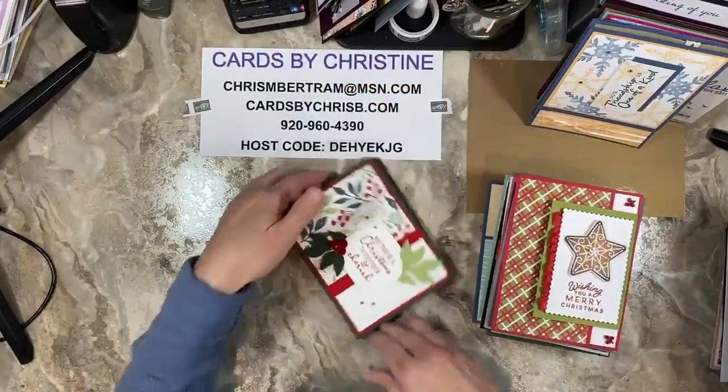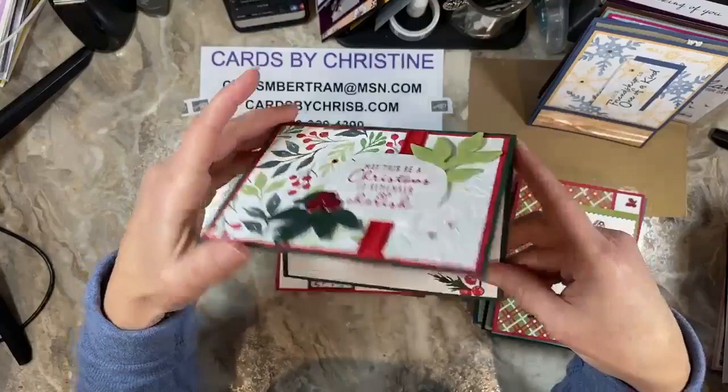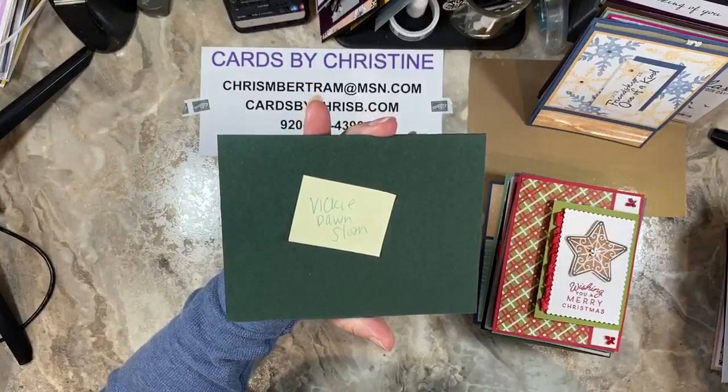This was Stamp-A-Stack, early November in person, and then online was the weekend before Thanksgiving. It featured Painted Christmas, and so everybody made 16 cards. Vicki Dawn Sloan, S-L-O-A-N. This was the same class, Stamp-A-Stack.